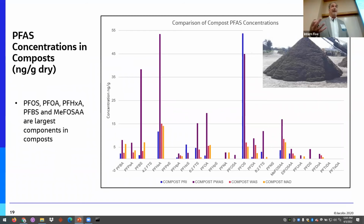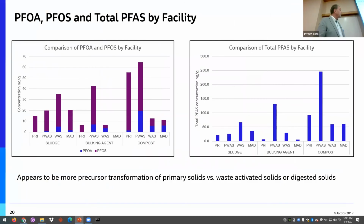We don't have a standard out there yet. There are some guidance values that Michigan has, and we're starting to push up to these numbers. So we want to keep an eye on that. And this is what we're talking about as a product, a screened product that's ready for use. I took that data and put it in a little different presentation here.